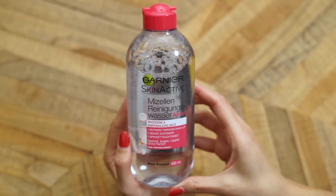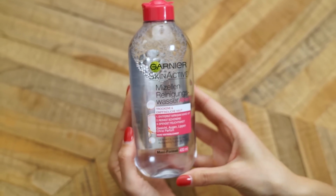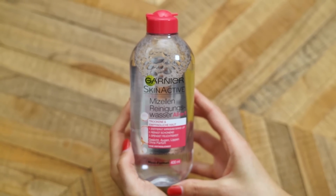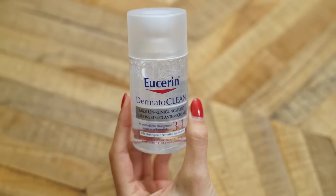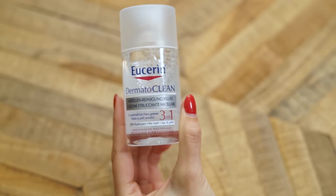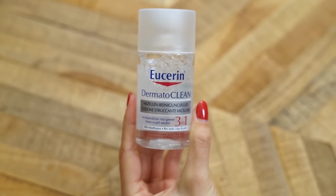I use micellar water for dry and sensitive skin, although my skin is technically not dry or sensitive. It is normal. That product is very mild, it hydrates at the same time, and my skin has been liking it a lot. I'm on bottle number 4 or 5. I really like it. And when I travel, I take this one with me. It's also tested on sensitive skin, it's fragrance-free, and it's alcohol-free, so it is very gentle on the skin.